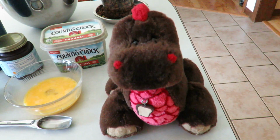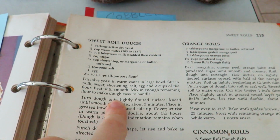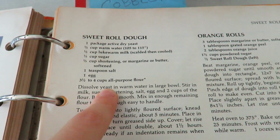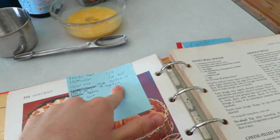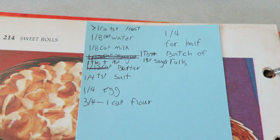So anyways, to make this recipe, you have to use half of the sweet roll dough, which is over here. So we are going to be making this first. And this only calls for half of this. And I'm only making half of this. I mean, I have to make 1/4 of this. Guys, I have to use 1/4 of an egg. But I'm still going to read you the full amount of this recipe, so that way you don't have to do the math I did. But if you do want to do the math I did, yeah, have fun.